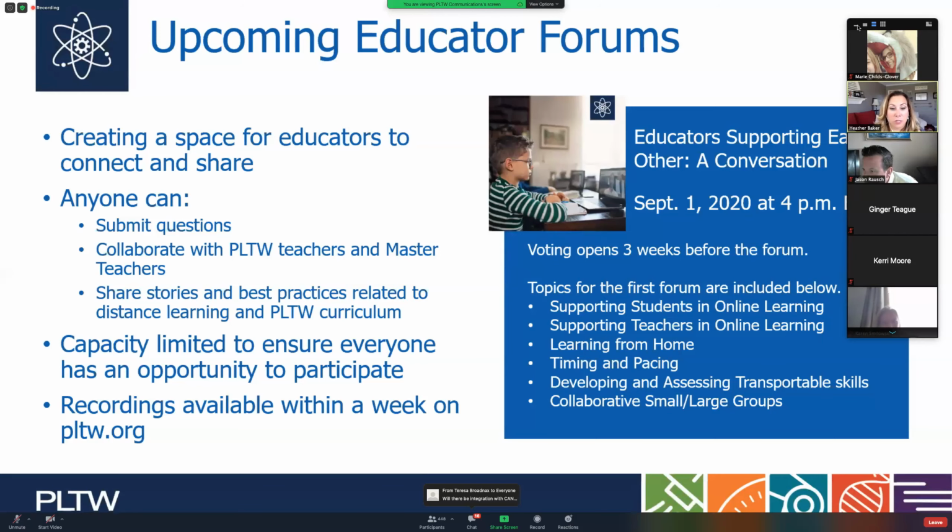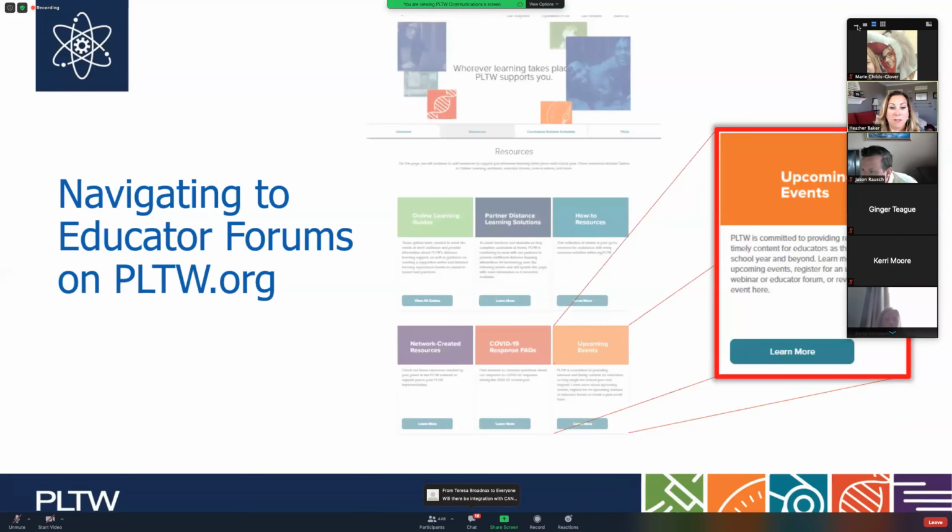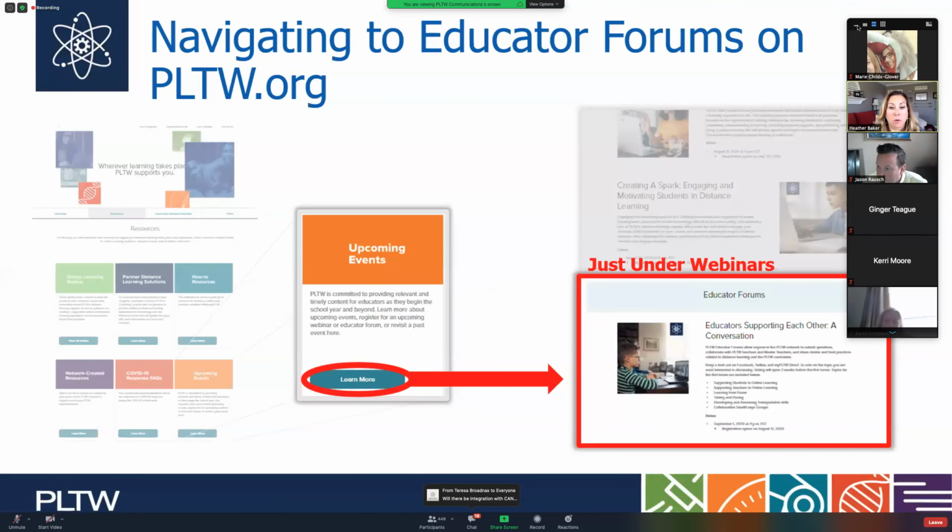From Resources, select More in the Upcoming Events section. Once you're here, you can scroll to Educator Forums and review the information about upcoming opportunities to connect. A registration button will populate when the registration is open. Similar to our webinars, those forums will have a capacity limit to ensure that everyone has an opportunity to connect and share. And recordings for all educator forums and any additional resources will be available within a week of the forum on pltw.org.